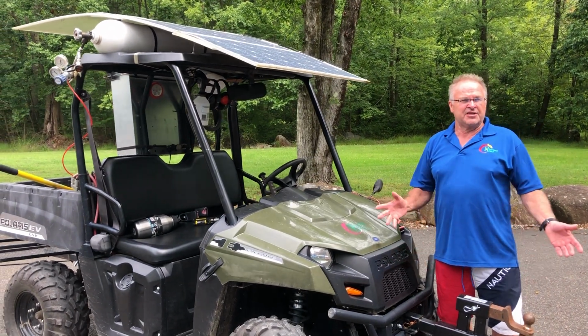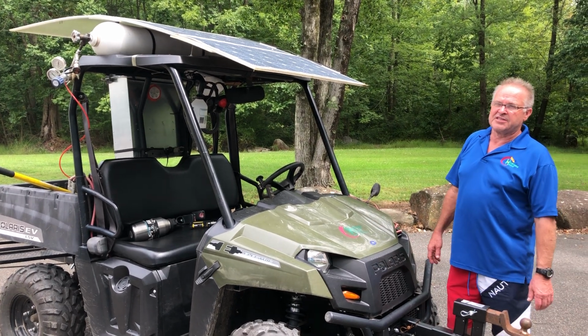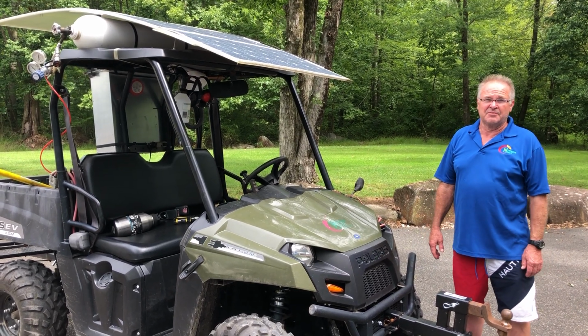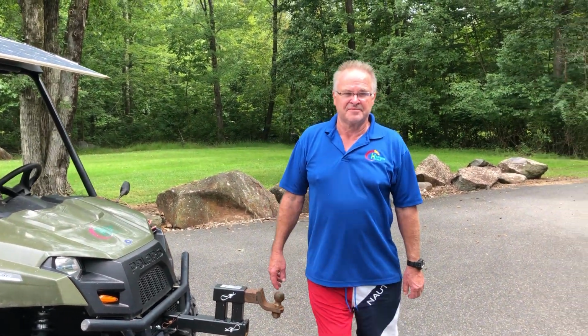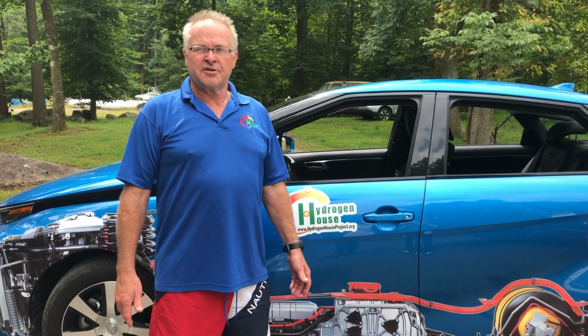Solar's big, but you can't store it. Once you make hydrogen, it's forever. It's as good today as it is 100 million years from now. And it's the lightest fuel on the planet and the most available. Okay, so we're going to go down. We're going to fill the Mirai first. And I'll show you how the whole system operates here, from the solar panels to the storage to the conversion into hydrogen to filling the vehicle.